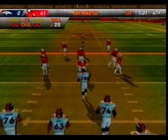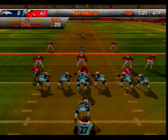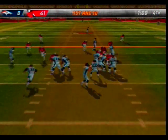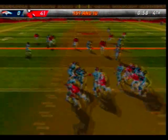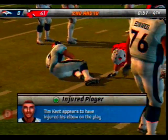Ball on their own 20. Nickelback in this time. They'll pass on first down. Closing in. Throwing. This pass is incomplete.